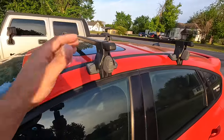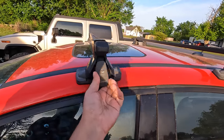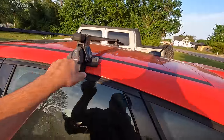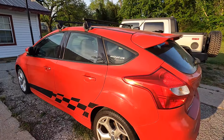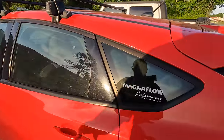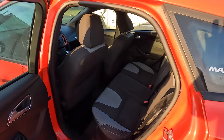I don't know what the hell this is. A roof rack. I should take that off. I don't know. Maybe it adds to the sportiness of it. It's really, really dirty. Like, this thing came from Maryland. It had a long way to go to get down here, so she's pretty filthy. Let's take a look at the interior real quick. See what it looks like.